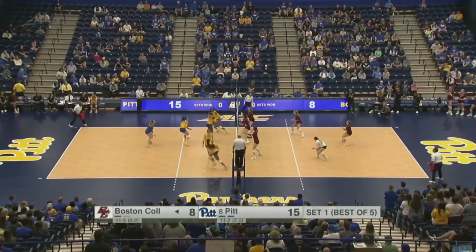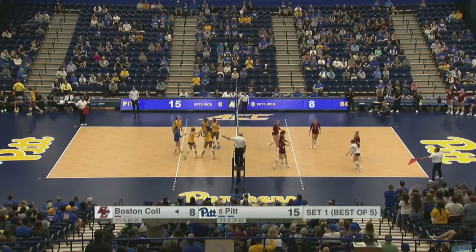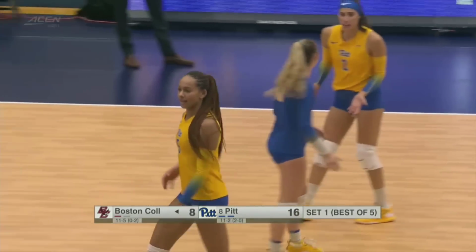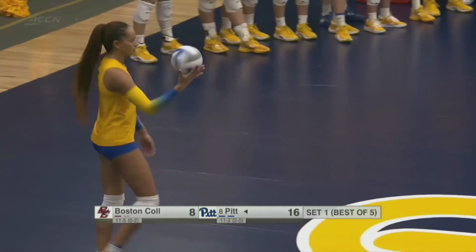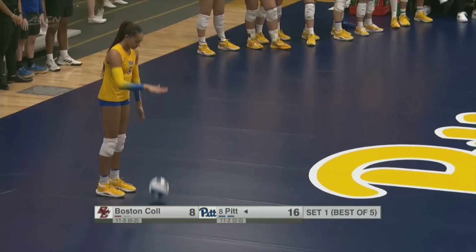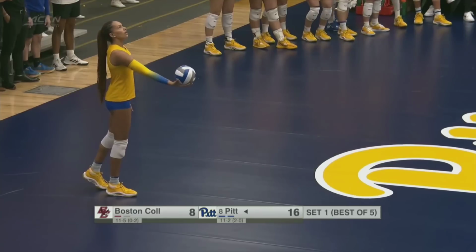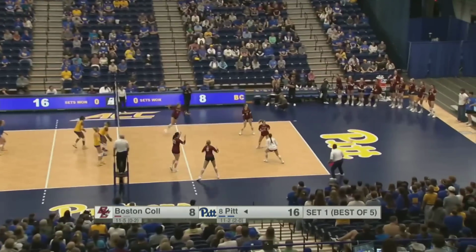Set by Fairbanks. Once again, there's Babcock dancing on the line. She's got it. Panthers seem to be going up here in the first set. Boston College defense just has no answer for Babcock right now, who already has 5 kills. And it's also about the efficiency when you look at it. 5 kills on 7 attempts, which puts her hitting at a 7-14 clip.